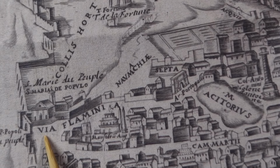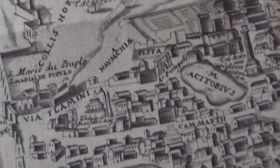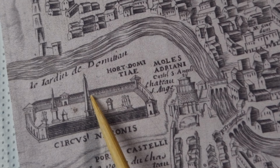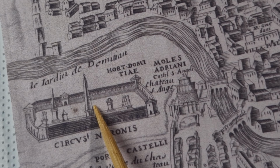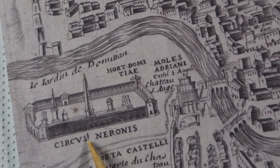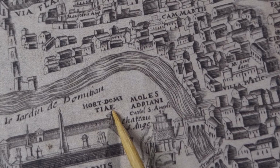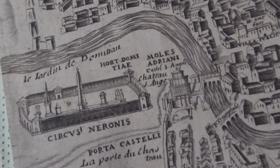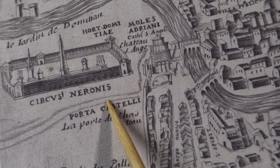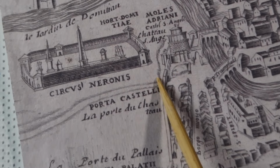Via Flamini. Via means route, road. Another circus. Yeah, Circus Neronis. Well, Nero, maybe it comes from the name Nero, who was a Roman emperor. Circus Neronis. And Porta Castelli, another gate for the outside, which connects the outside of Rome with the inside area.